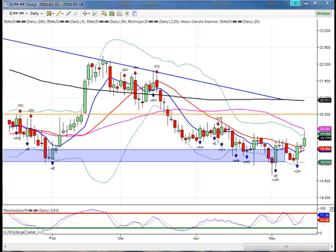It had similar price action. There it is with a little bit of an upper shadow into the 50-day moving average. 1975 was the idea to try to close above. It did do so, but barely. So it might be enough to go through the 50 at this point, go higher. We'll have to wait and see.